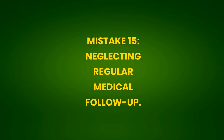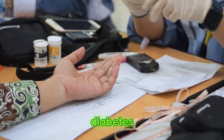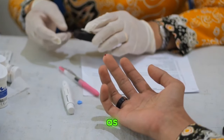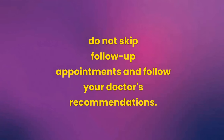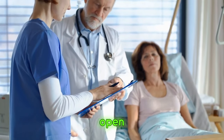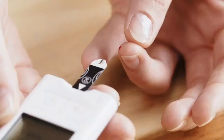Mistake 15. Neglecting regular medical follow-ups. Regular doctor visits are essential for monitoring diabetes control and adjusting treatment as necessary. Do not skip follow-up appointments and follow your doctor's recommendations. Maintaining an open and honest relationship with your doctor can significantly improve diabetes management and prevent complications.